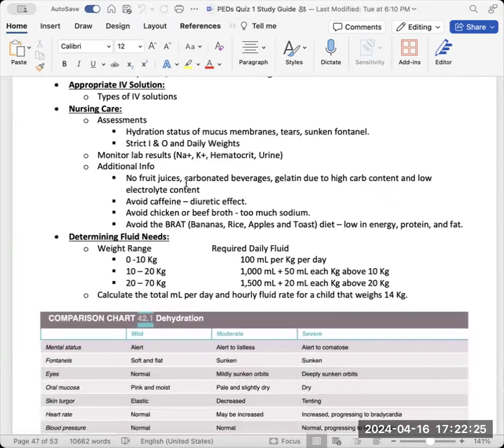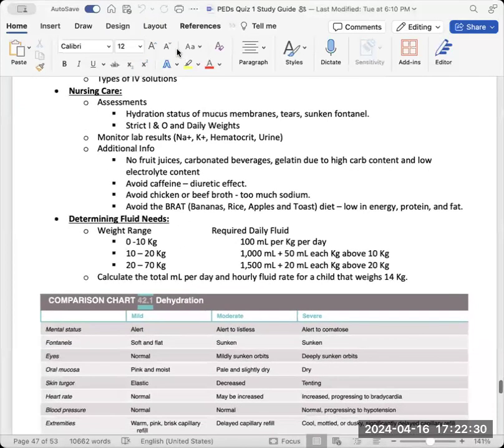Nursing assessments. Once again, we talked about the different manifestations, so we want to be mindful of the manifestations of dehydration. Look at the hydration status of their mucous membranes, the fontanelles, if it's appropriate for their age, right? I&Os, daily weights, right? The best indicator. Monitor lab values and electrolytes, right?